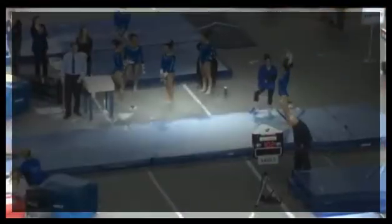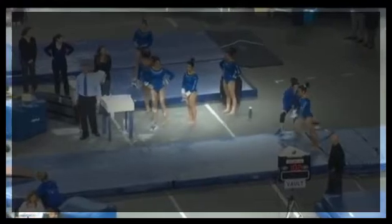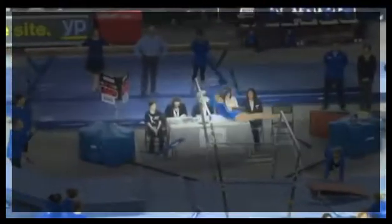Yeah, here's the replay here. Yeah, just a little bit of that hop back. And again, a 9.875 for Chelsea Davis, a 9.825 for Amy Romilly to start her day. So Kentucky will be happy with that and look to build on that opening bar score. And up second, this is Shelby Hilton.